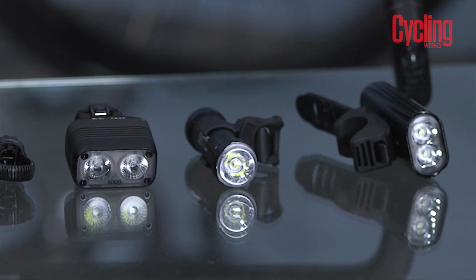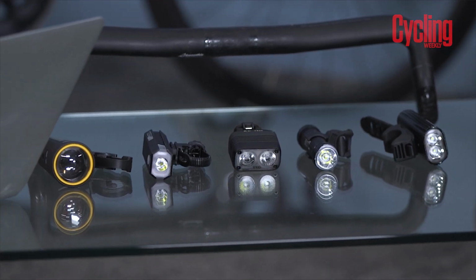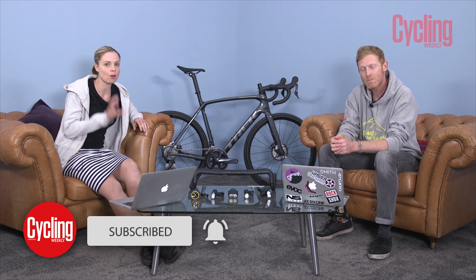to find out what are the features you need to be looking at when you're choosing the right bike light for yourself. We are comparing and contrasting these, and we will pick a winner, which is the most recommended product of these 5 at the end of this video.